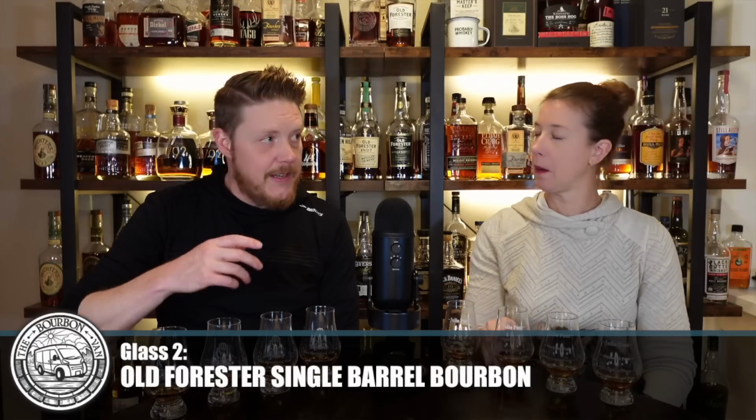Glass 2 there, I took a nice waft of the aroma before I sipped it, and that definitely enhanced the sip that time. I got a little bit more balance, a little less bitterness. That one coats nice too. I would say glass one coated a little better, but they're pretty much on par.